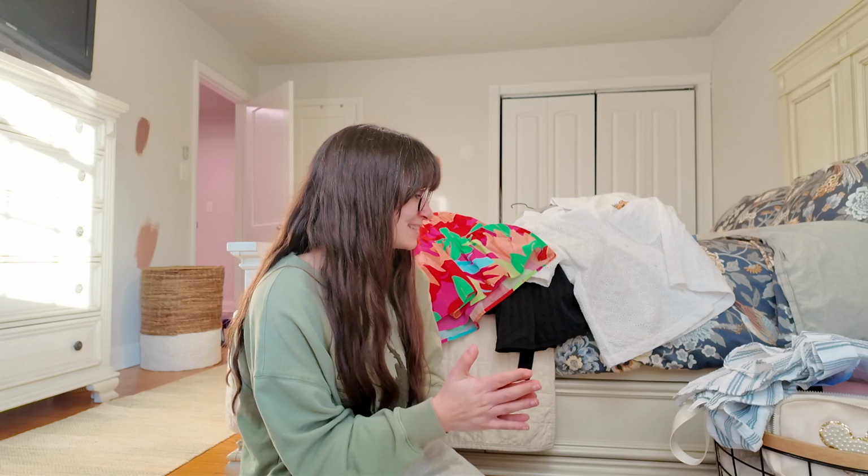That's it. That's basically what I've got so far. Definitely going to pack biker shorts, some t-shirts, athletic clothes, make sure that I'm comfortable. But that's it.